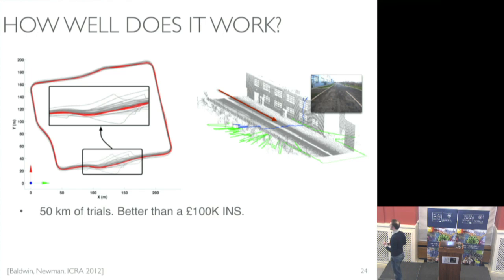So the way that we actually do this is we look at relative performance. We spend a lot of money on an inertial navigation system, of the order of £100,000, and we bolt that to the car. Then we drive the same regions, the same lap, for example, lots and lots of times. And we see how consistent the measurements are that we get back, given that we always drive in a fairly narrow lane.